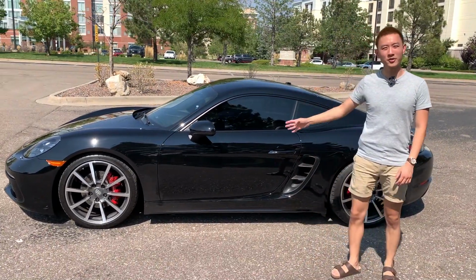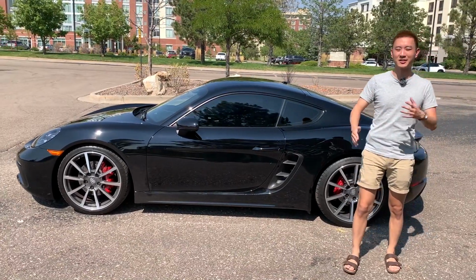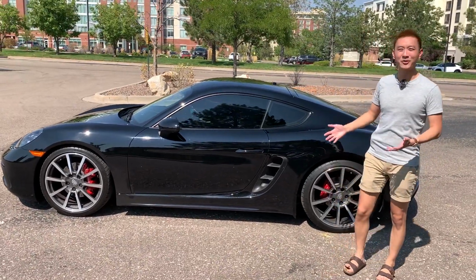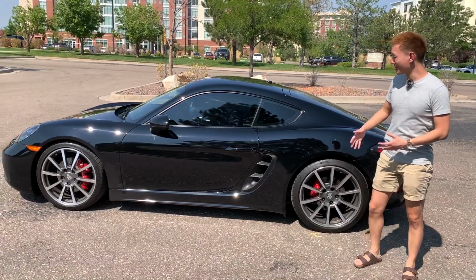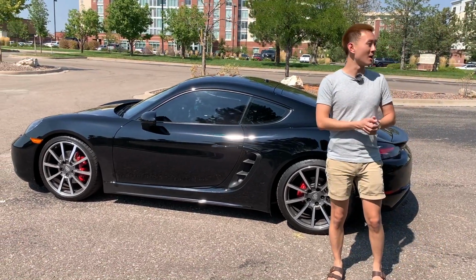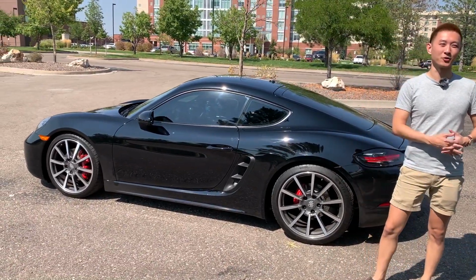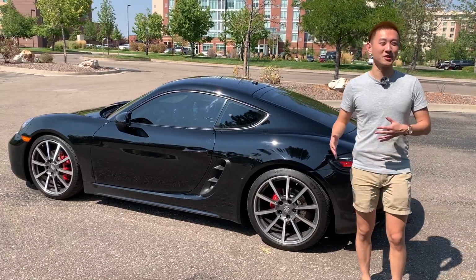This is the fourth generation of the Porsche Cayman / Boxster family. It is designated the 718. This actually came out in the 2016 model year, so you can imagine this is 5 years into the model years, and the 2022 is actually about the same thing. I believe I've read that Porsche is going to be redesigning this for the 2023 model year, which it is in dire need of a refresh on the interior.